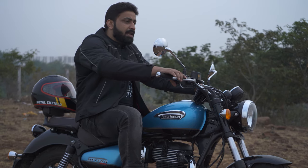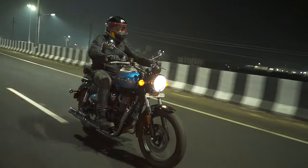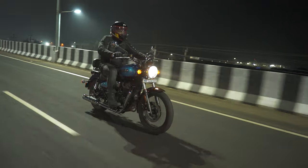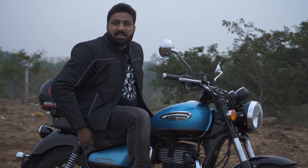On the handlebar, unlike the classic Bullets, you don't have that vibration, so you don't have the buzzing sound in your ears or in your hands. Talking about the things that I liked about the motorcycle, the seat is very comfortable, right?